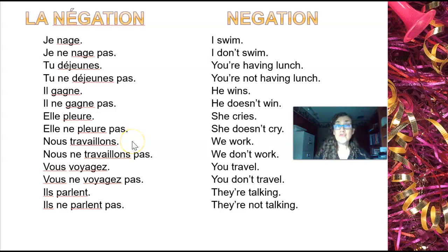Next example is nous travaillons. Remember, when we use a regular ER verb with the subject nous, the ending of the verb is ONS. Nous travaillons means we work or we are working. If you want to say we don't work or we are not working, you say nous ne travaillons pas.